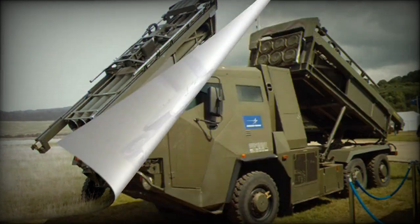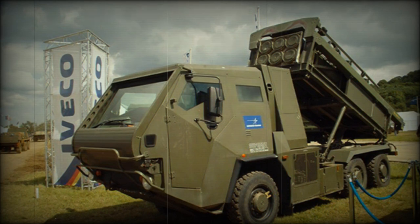2 LIMAWS R systems can be airlifted by the C-130J Super Hercules tactical transport aircraft. A single vehicle can be carried underslung by the Chinook CH-47 helicopter.